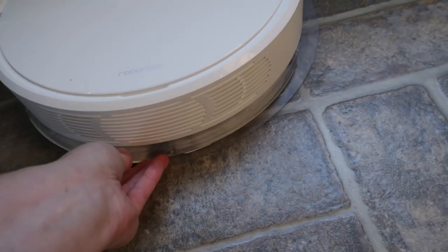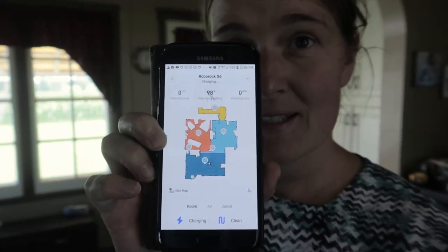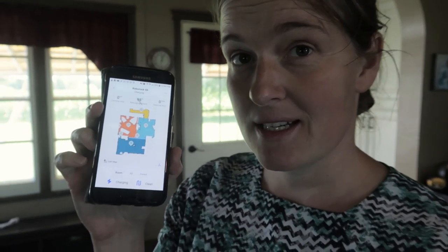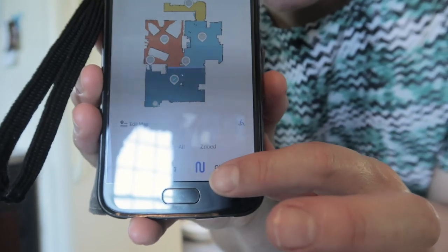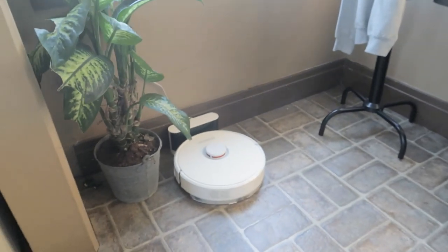So I'm just going to use the disposable pad this time. It also comes with a rewashable one, but just for this time, I'm gonna use a disposable one. Fill this up with water and then click it in the front. See if I can figure this out. Tank installed. Here's my little map of my house, and I'm telling it to just go clean the kitchen. So all I have to do is hit clean. Starting room cleaning. Ensure water tank is properly filled.